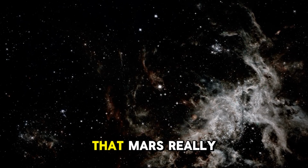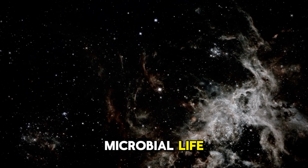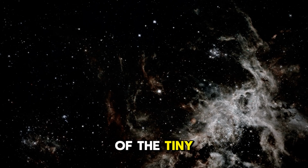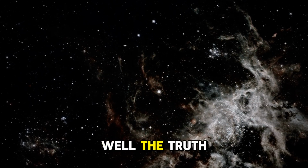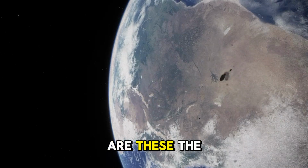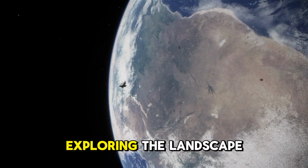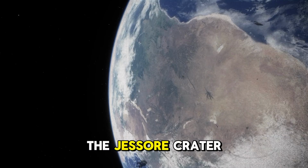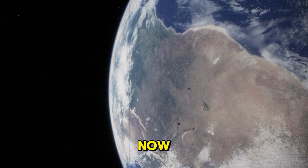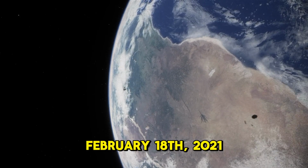But let's assume that Mars really does harbor, or once harbored, microbial life. Why then have we still not managed to uncover the signatures of the tiny Martians? Well, the truth is that we may have already done so. Are these the traces of Martian microbes? Perseverance has been exploring the landscape and rocks in the Jezero crater on Mars for 3 1/2 years, having landed on the red planet on February 18, 2021.